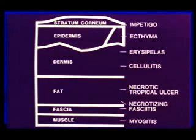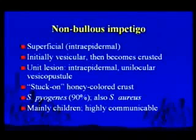And erysipelas is shown there as a superficial form of cellulitis, usually due to what organism? Can anybody know? Good guess. It was mentioned in the first introductory lecture. Group A strep. Group A strep is the classic cause of erysipelas. And then necrotic tropical ulcer, you're probably not going to see much of here on the banks of the Congaree River. Necrotizing fasciitis and myositis are really bad infections that are fortunately very uncommon.